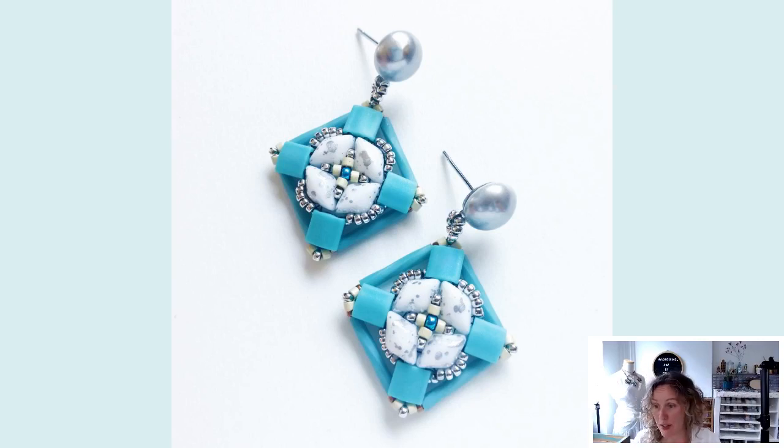Miriam is asking if there will be enough twist bugles for all the projects in the box. Very good question. I used one bag for my bracelet and for my earrings, so I had enough for those. And then I will publish the material list for everything. After the broadcast, the article is just waiting to be published, it's prepared for you, so then you can create mini kits for yourself.